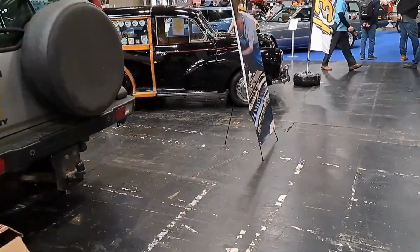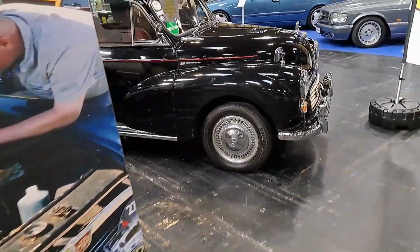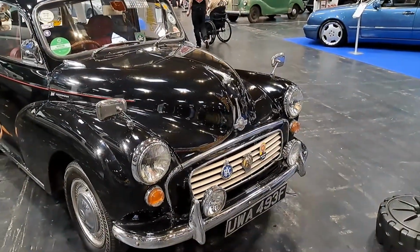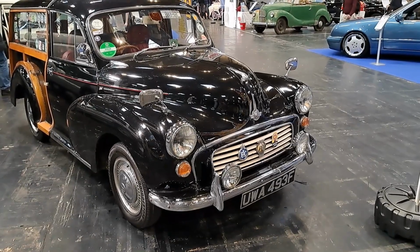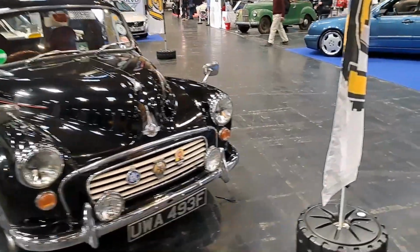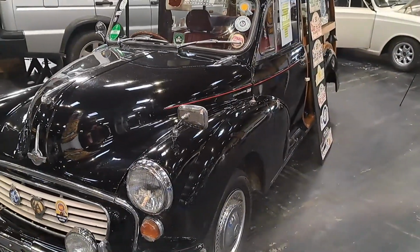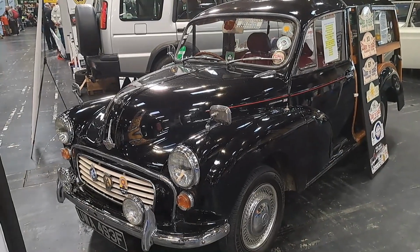Right, viewers, we've got to be a little bit careful on the Motor Club stand, because that Discovery, we might not be able to talk about that. Oh yes, absolutely not. Okay. How about this Morris Minor then? We'll talk about this. A '67, '68 Minor Traveller 1000. We've seen several of these around.